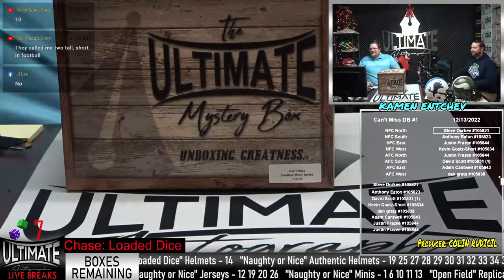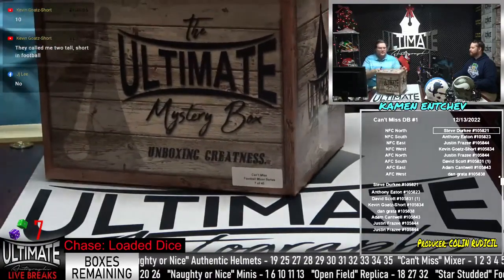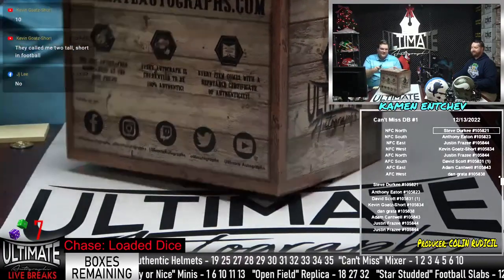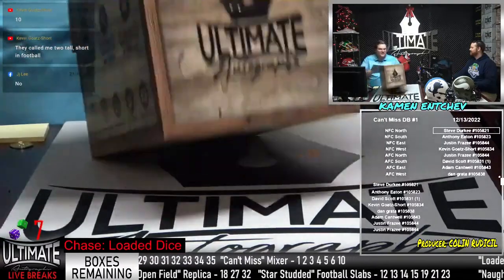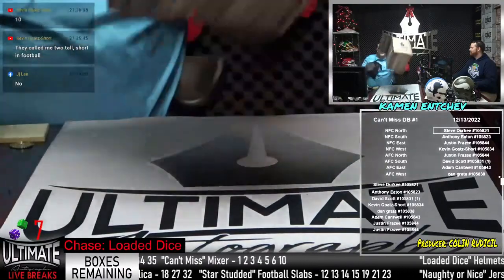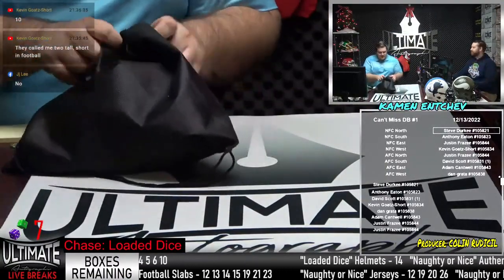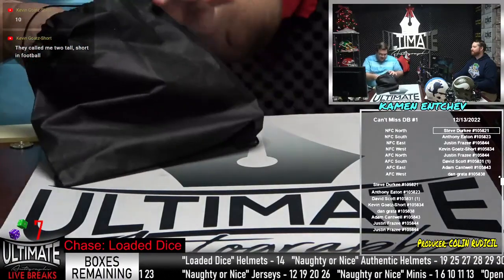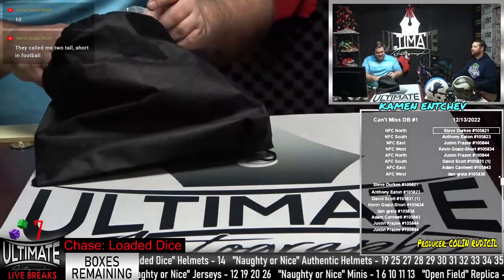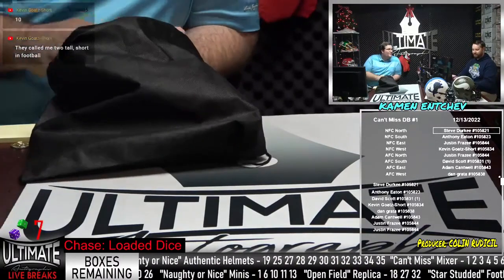7 out of 40. Can't miss double. What could we have in the first one? Gotta be something good. I mean, it's the can't miss. All the headliners are full-size helmets. Reps are authentics. Some of the other hits could be authentics, reps, mini helmets, or jerseys. You never know. We do have a mini helmet, and Colin, you, my friend, are going to be jealous. This is actually one of the very worst hits in this series, but for you, it's one of the best.